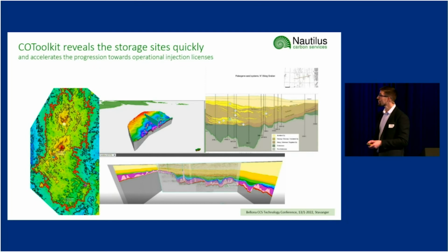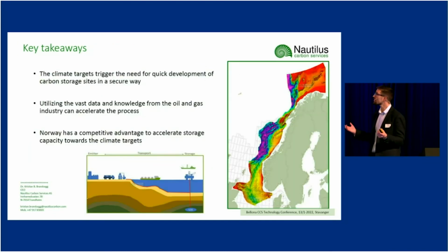So, the key takeaways. We need to do quick development of carbon storage sites, but it needs to be secured. We need to have a double seal, and you need to have a good reservoir with high injectivity. Also, we could say, don't look up. Some people think that, don't look up, because we'd like to do so much work. But if you look up, you can look on the horizon and you actually see that there is a lot of information available just in front of your nose.